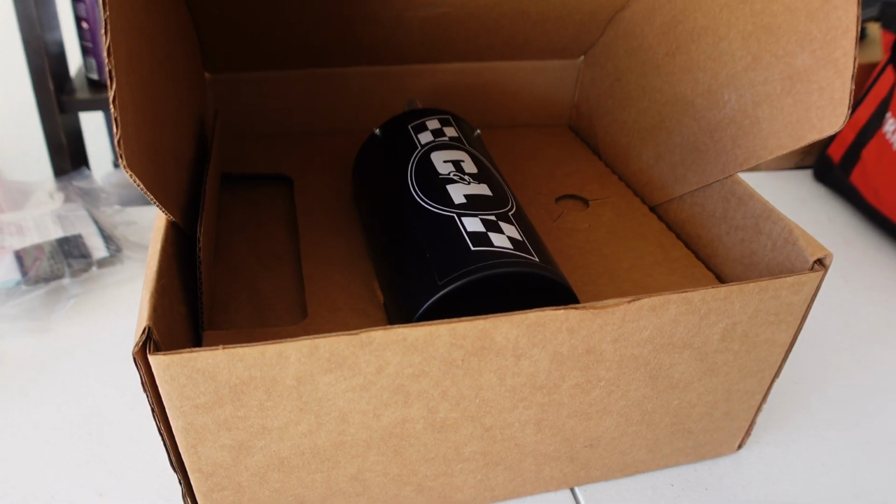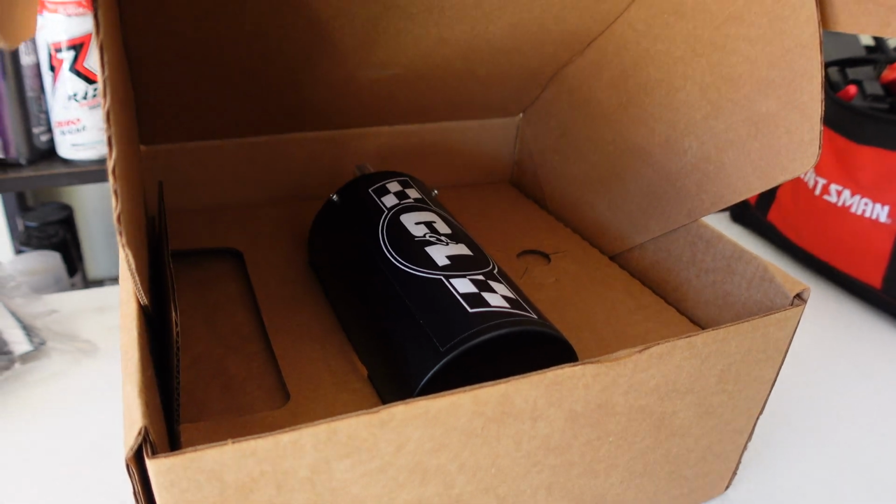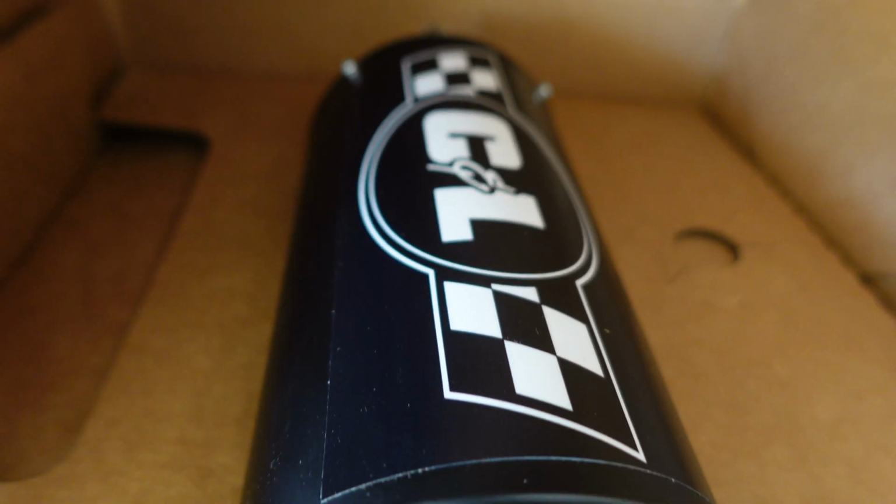The first thing that we got going on is a catch can, and we have the C&L Monster Catch Can. Now, this catch can is ginormous. I'm telling you, you'll just wait and see how big this thing is. What it does is it actually reroutes the blow-by oil that passes through the engine when it's not supposed to and dumps it in this catch can. It catches it. That's why it's called a catch can.